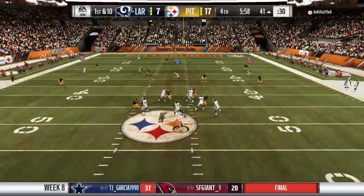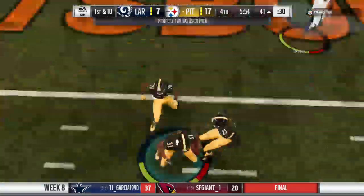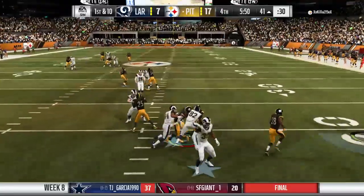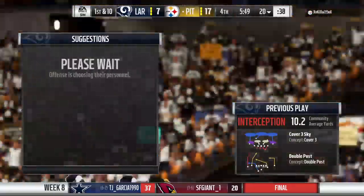Now Goff on 1st down. He's going to fire one deep over the middle. And for a 3rd time tonight, he's intercepted. Picked off down at the 2. And he's going to get this one back to the 20-yard line.